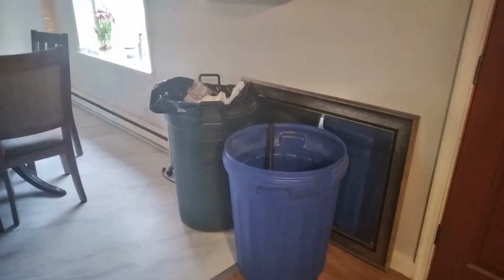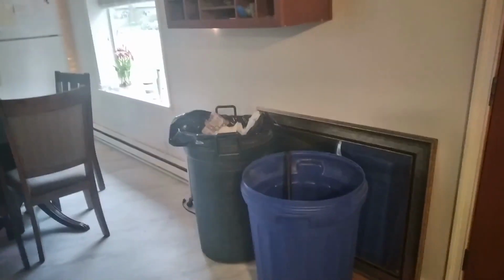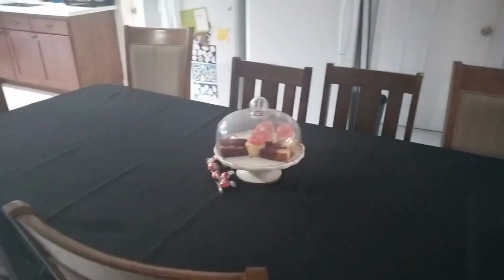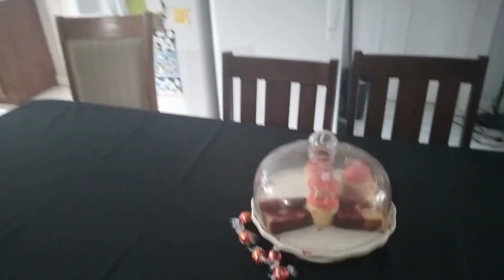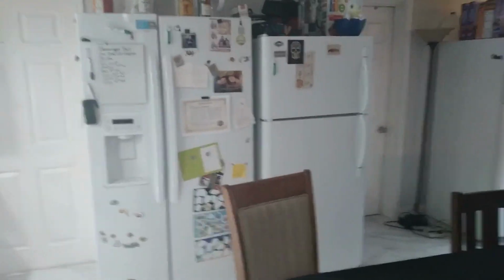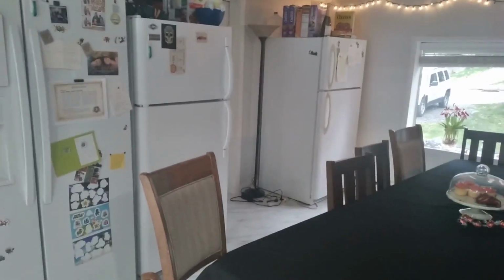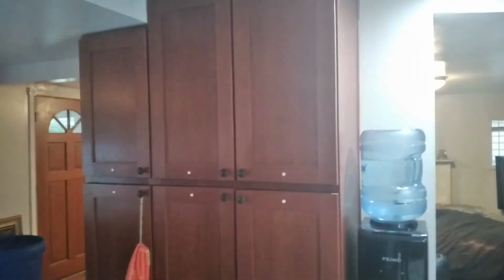With so many people, we do need a big recycle bin and garbage bin, so these get filled up pretty quickly. Over here, dining room table. I will admit I cleaned this up to make it look a little bit nicer. I did get some Valentine's Day treats for the house, and most of them have gotten eaten. With there being 8 people, it's super important to have lots of refrigerator space. So we got 3 refrigerators, some lights. And right here we have a water cooler, and then also storage for everybody's stuff.